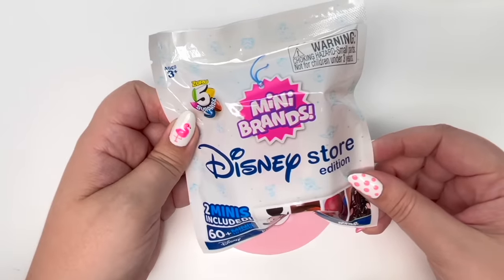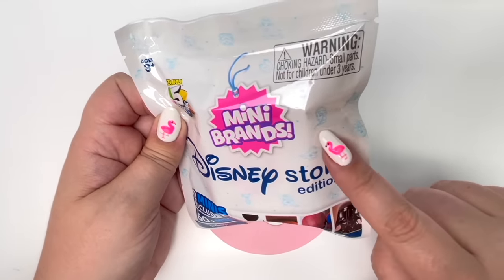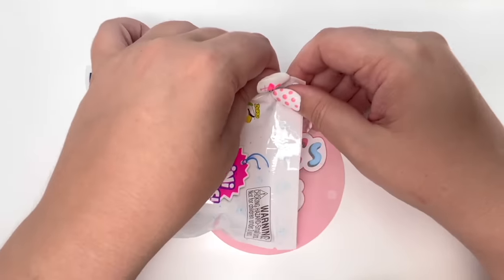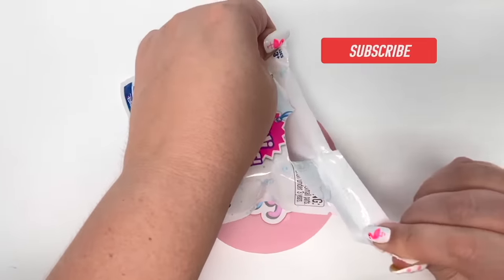Here we go with package number 1. And by the way, I love all these little details. You have Yoda, you have Elsa, you have a Stormtrooper. I absolutely love those little details that they put into this. All right, so let's see what our first item is going to be.